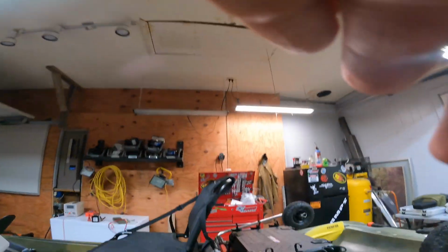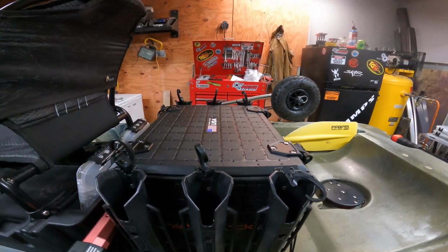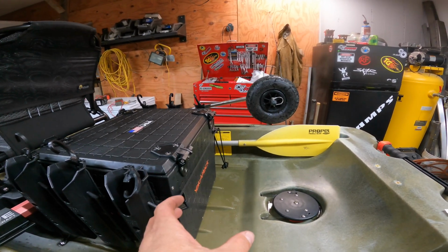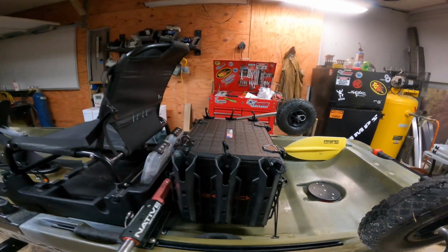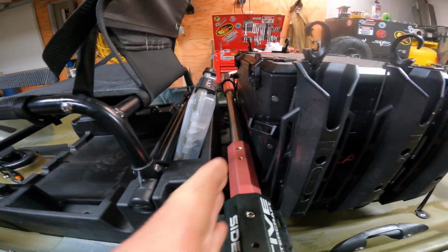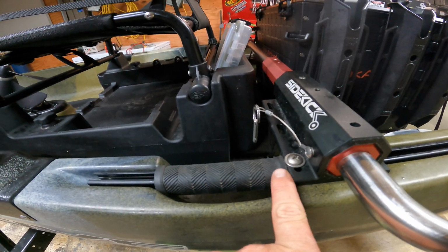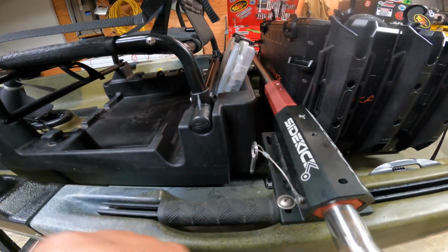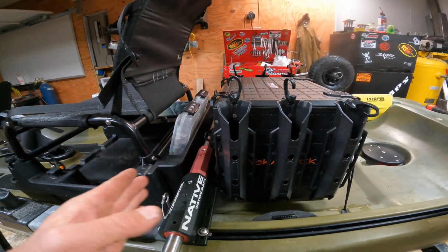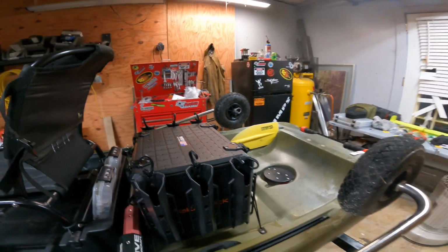But I opted to go with the 13x16 black pack, and my main reason for doing that was I was trying to save enough room in the tank well to keep a cooler back here. After I was on the water today, I did have to slide the seat forward a little bit, so I could bring this Sidekick forward a little more, but I may have to trim the handle, or I might be able to get it pushed up so I can get a little more room. So I can bring that forward another inch, and bring this forward another inch, and then I could probably fit a little soft-sided cooler back there for drinks and stuff for those long days out there.